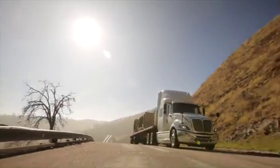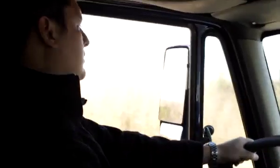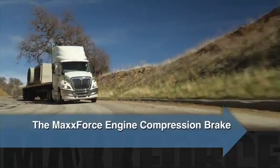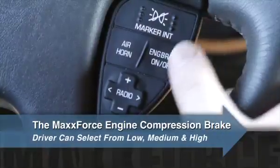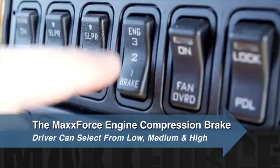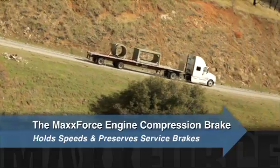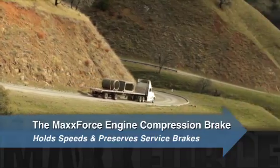Once you reach the crest of the hill, it's not all coasting. It's important to know how your driving and the Max Force engine help control the truck going down a hill. Vehicles equipped with the Max Force engine brake will experience an effective and very quiet engine brake. The driver can switch the system on or off and select from 3 settings: low, medium, and high. The Max Force engine compression brake is designed to hold your road speeds when going down steep grades and ultimately will preserve the life of your truck's service brakes.